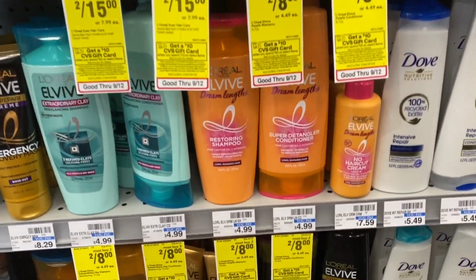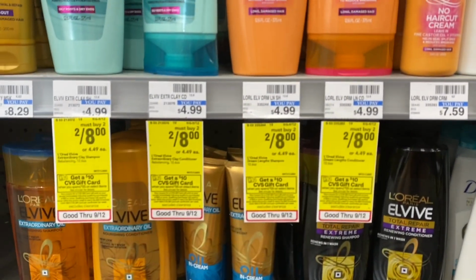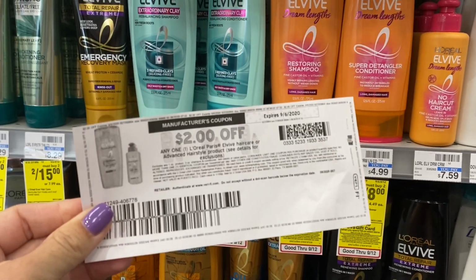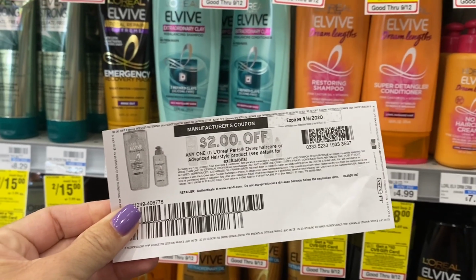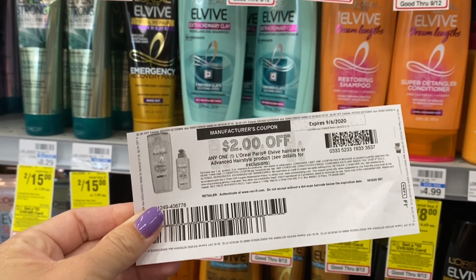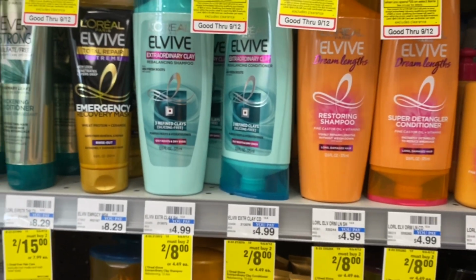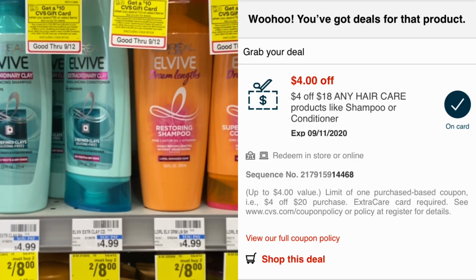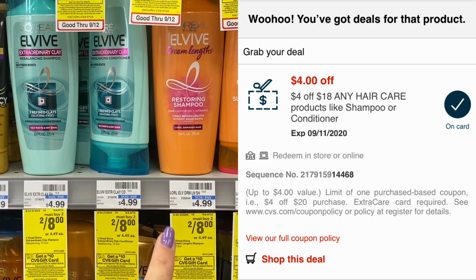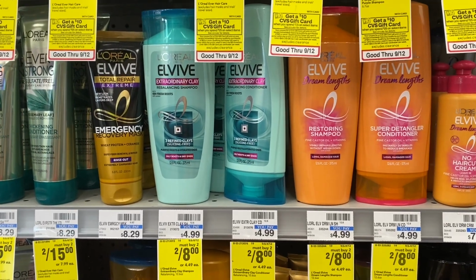The next deal included is gonna be the L'Oreal Elvive. So they are just 2 for $8 this week, and they are included in the deal. Hopefully you guys printed these $2 off one coupons from coupons.com. They're no longer available. So we're gonna go ahead and use two of these. That'll take off $4. Then we are going to use a $4 off of $18 hair care CRT because the Pantene was 12 and these are 8. So we're gonna be spending $20 on hair care so that $4 off of $18 will come off.